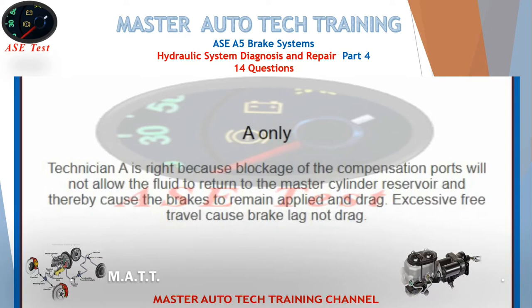A only. Technician A is right because blockage of the compensation ports will not allow the fluid to return to the master cylinder reservoir and thereby cause the brakes to remain applied and drag. Excessive free travel causes brake lag, not drag.